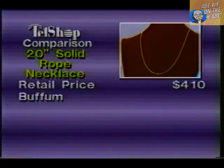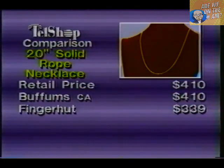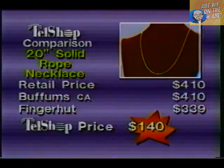Well, of course, you know you're not going to pay that much on TelShop. What will you pay for this? Half of that? Buffums would want $410. The Finger Hut catalog would want about $339. Would you be willing to give us $140 for it? You would? Well, good, because that's your price. $140 gets you a $410 chain, and, of course, savings of $260 or $70 are yours on this 20-inch solid rope chain.